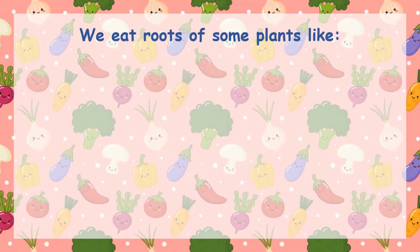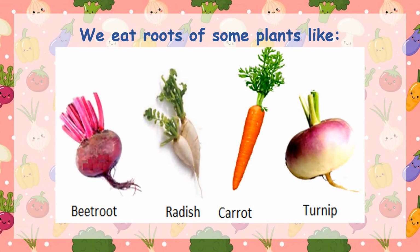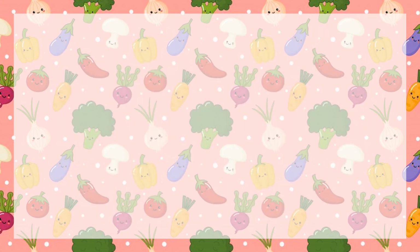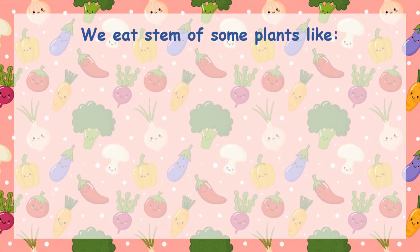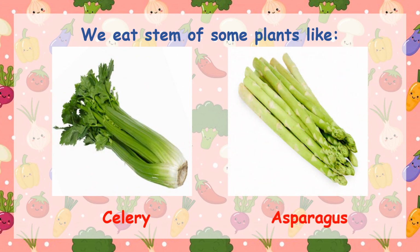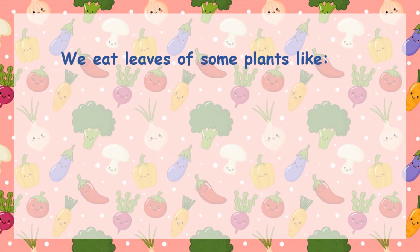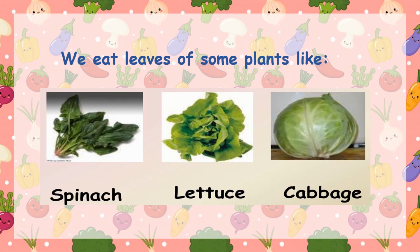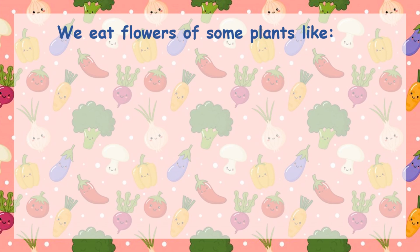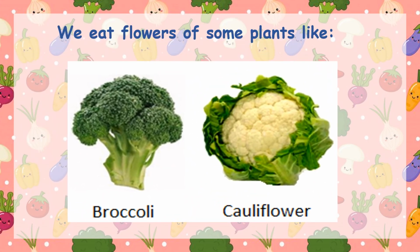We eat roots of some plants like beetroot, radish, carrot, turnip. We eat stem of some plants like celery, asparagus. We eat leaves of some plants like spinach, lettuce, cabbage. We eat flowers of some plants like broccoli, cauliflower.